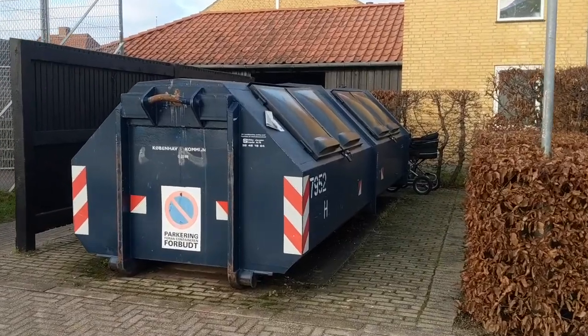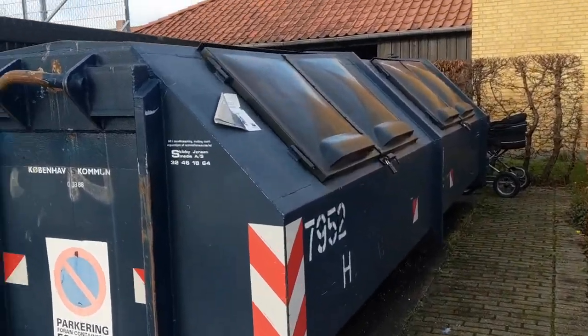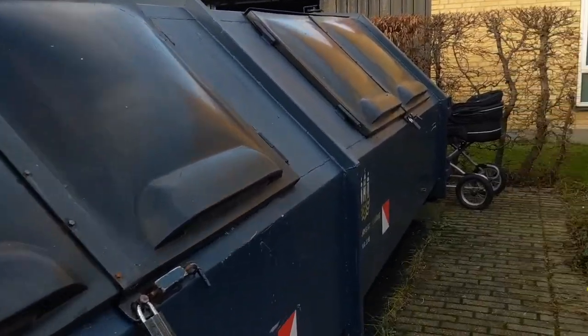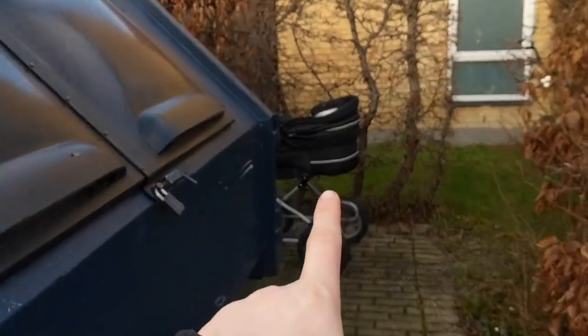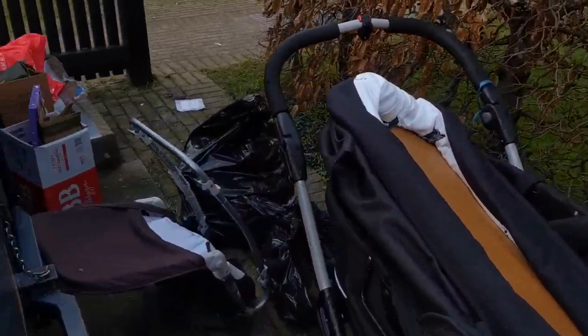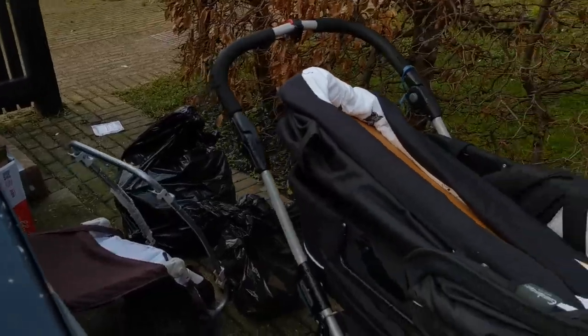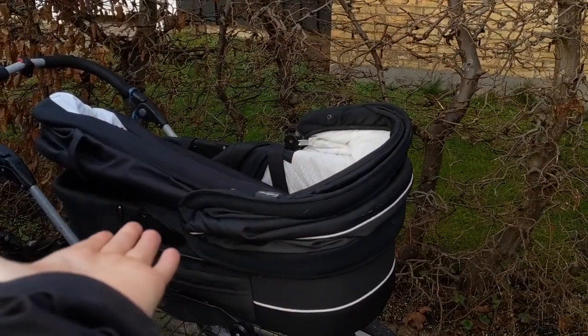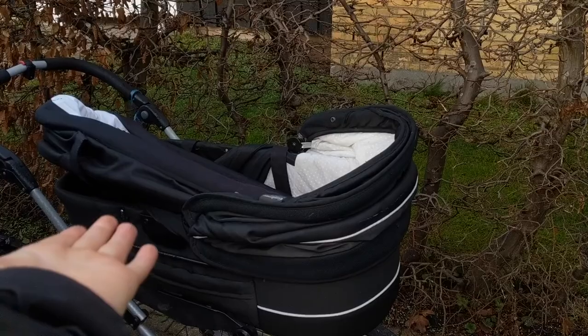So this is a dumpster that's meant to be for normal trash, but often people leave stuff back behind it if it's not actual trash, but still stuff that's usable. Doesn't look like there's a whole lot. If I was in the market for a stroller, that would be perfect, but you know, I don't have a kid.